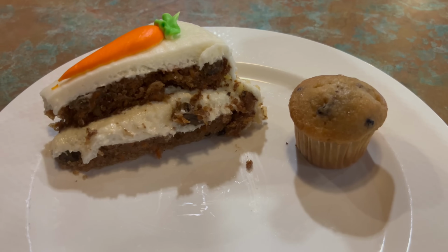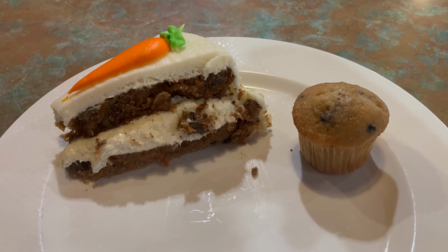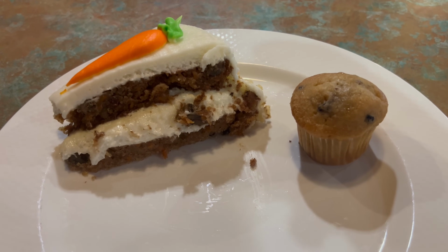Alright my friends, I'm back with my dessert, and with my dessert I went pretty light today. Just a simple slice of the carrot cake as well as what I believe is a blueberry muffin. Now I am feeling so full, but I think it's time to activate the dessert stomach. We'll give these two a try.